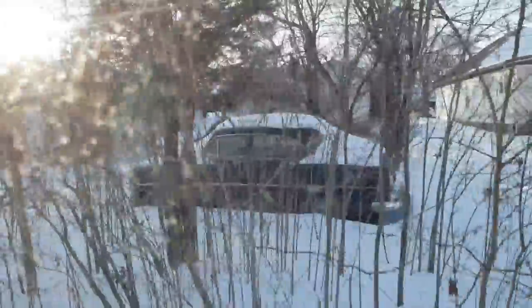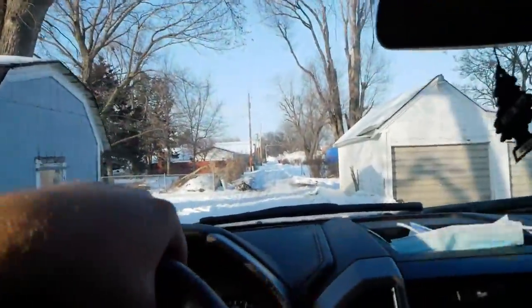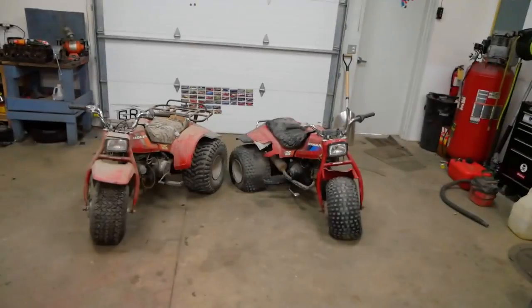Damn. There's a '73 Charger next to the building those three-wheelers were in. And now that, we might have to come back here.